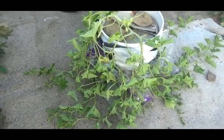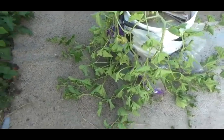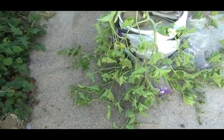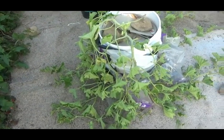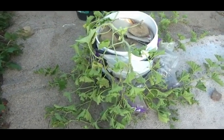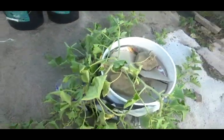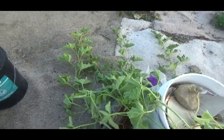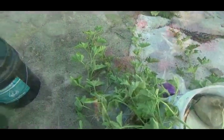People, do not try to grow a melon in a 5-gallon bucket. I don't know why that would cause a fungus, but anyway, it's really hard to keep watered too, because it's just very thirsty. But like I said before, I wasn't originally planning to grow a melon, so I'm thinking about maybe starting a seed and growing it somewhere and seeing what happens. We'll see.